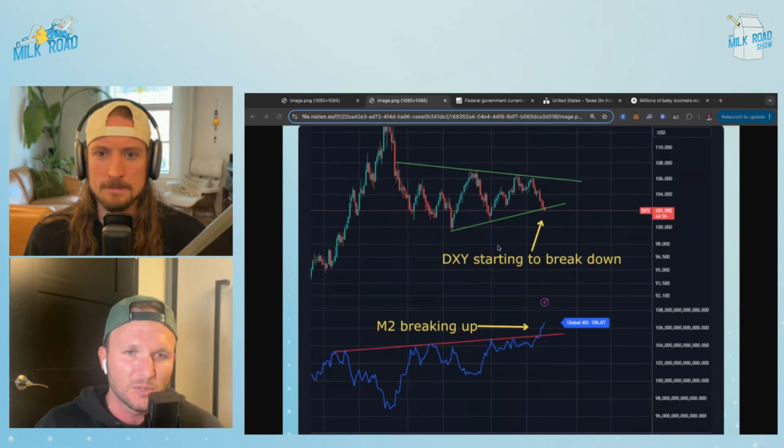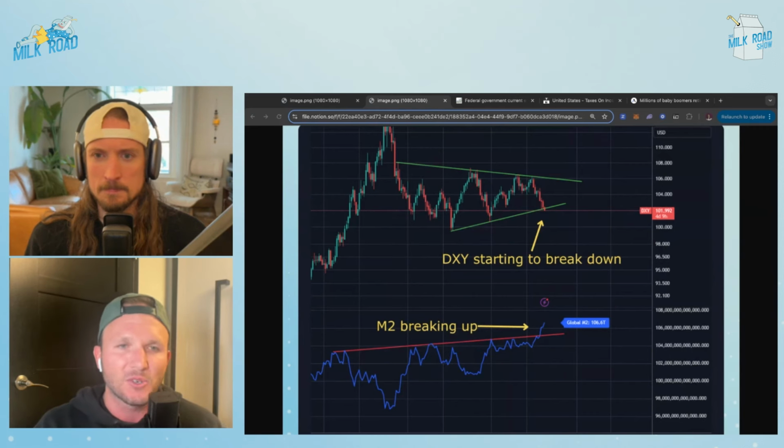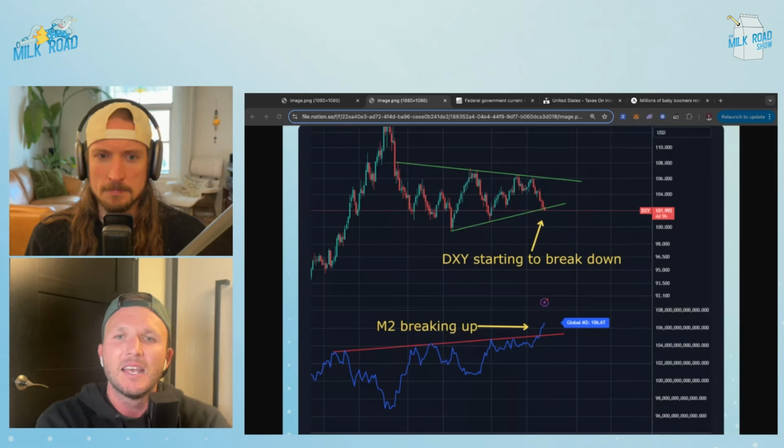And what's interesting when you look at this chart is that the Dixie is breaking down at the same time that M2, which is global liquidity, is breaking up, right? We've talked a ton about global liquidity. They tend to go hand in hand. Looking at global liquidity is kind of hard. It's a difficult indicator to find, as we've talked about, because there are so many ways that you can look at it. The Dixie is very easy.